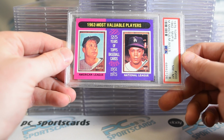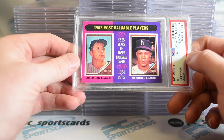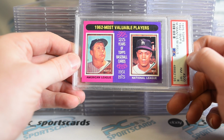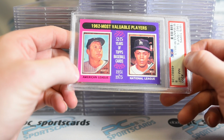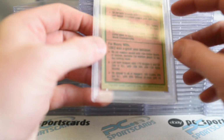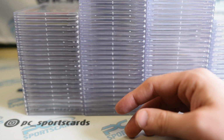Mantle and Willis, PSA 8. That's a great card. 25 years of Topps baseball, and think about that. That was 46 years ago. So it's a cool card. Little fisheye, whiting across the top, but this just presents so nicely. Little mark right there, little dot right up top, and we got a 7.